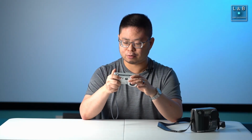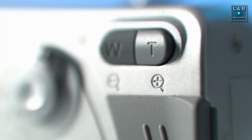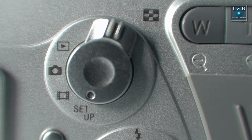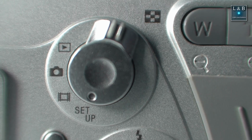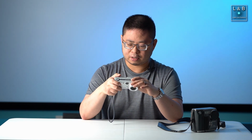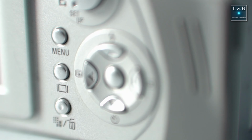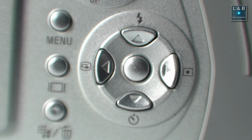And on the back of the camera, you have various controls that are pretty standard. You have your wide and telephoto zoom buttons. You have your mode dial, so you can switch between the playback, the still photos, the movie mode, as well as the setup mode, which brings up the menus to set up various options. And then over to the bottom left of that, you have the menu, you got the screen button, as well as the delete button. And then to the right of that, you got the D-pad, which is also pretty standard.